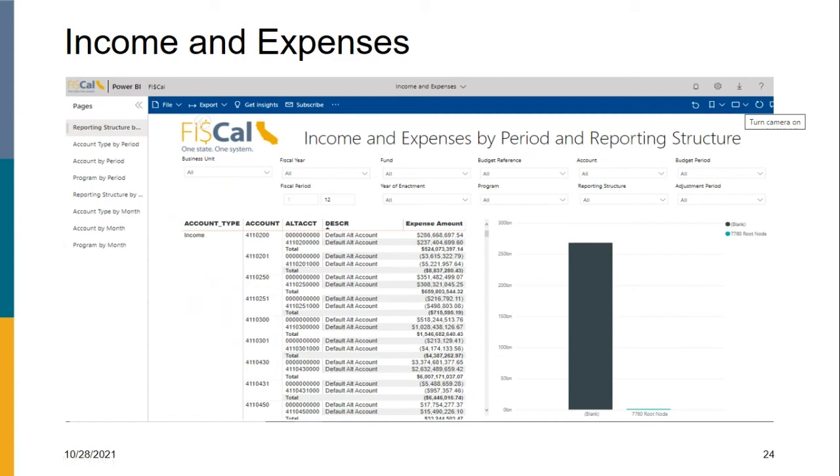So the income and expenses by period show expenses cumulative until that period, and the income and expenses by month show the expenses and income for that particular individual month. It's not the cumulative, it's just that one particular month.